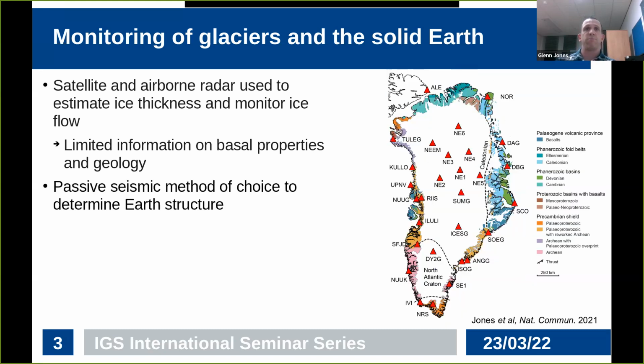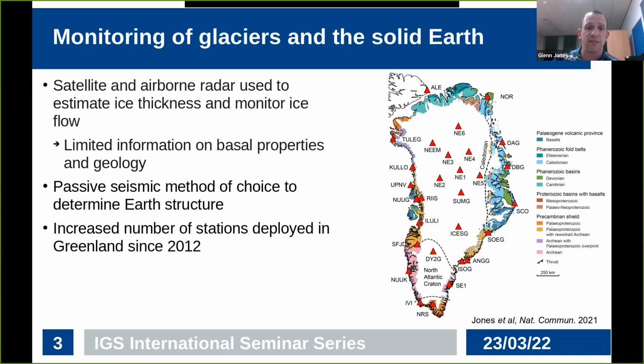Now, historically, passive seismic or earthquake seismology has been one of the main methods of choice to determine the Earth's structure. It's been highly successful over a number of decades, producing high resolution images of the Earth's structure. And this is just a geological map of Greenland. We can see that a lot of the geology is obscured by the ice, and the red triangles are the seismic stations in Greenland. We were fortunate that around 2012 there was a significant increase in the number of permanently deployed stations in Greenland. So this makes it ideal for us to start using new seismic techniques in these regions.